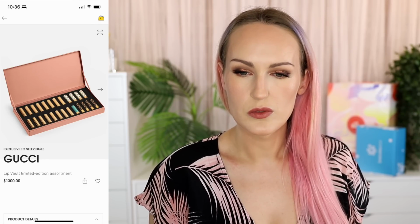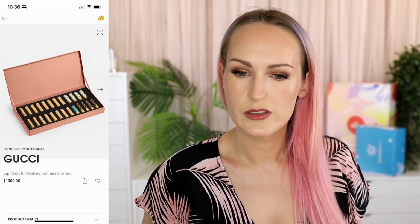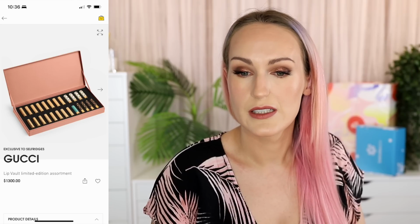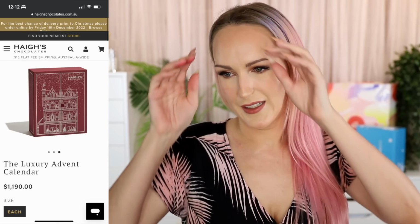Gucci is back again with another lipstick vault. This one is $1,300, and you would be forgiven if you thought, looks like last year's. Yeah, it does. Apparently they're different though. I didn't really look too far into how. I didn't want to have to compare all of the names from last year's to this year. I don't care that much. It's just an absolute boatload of Gucci lipsticks for $1,300. Oh, okay.